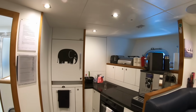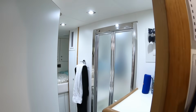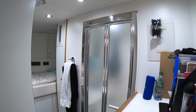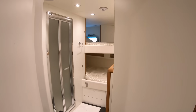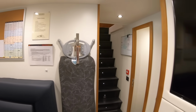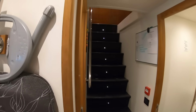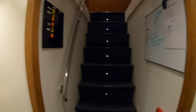But what's great is that these cabins are fabulous. They're all ensuite. So there is a single cabin just there with its own ensuite. Then there is a double cabin just here. That's ensuite. And then as we come back, there are two more cabins, both double, both ensuite. And those are back here and over here.